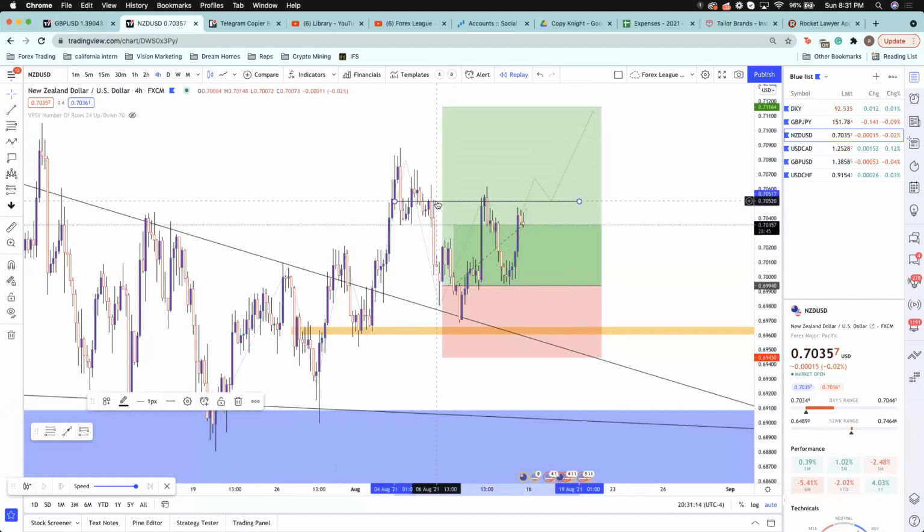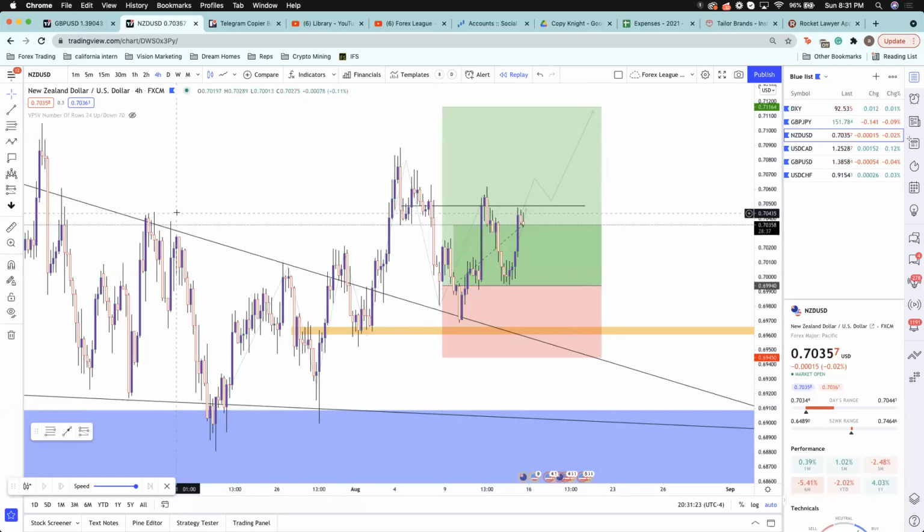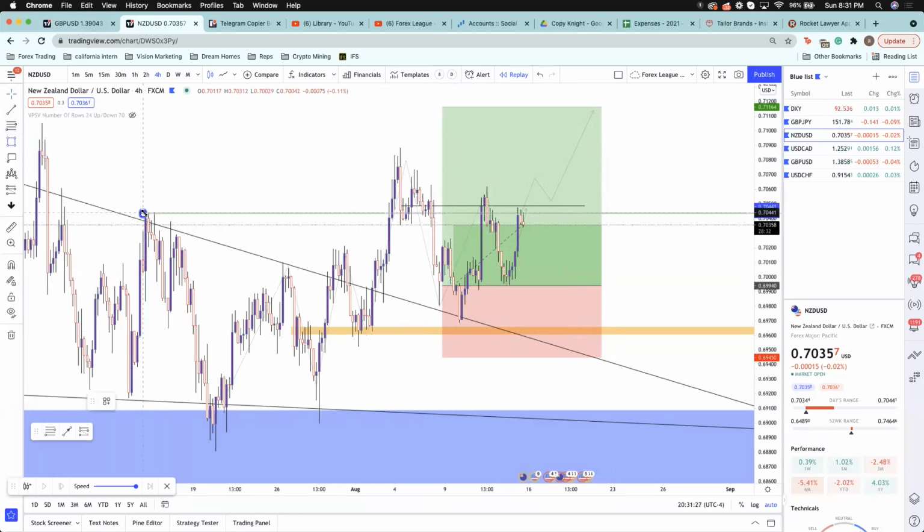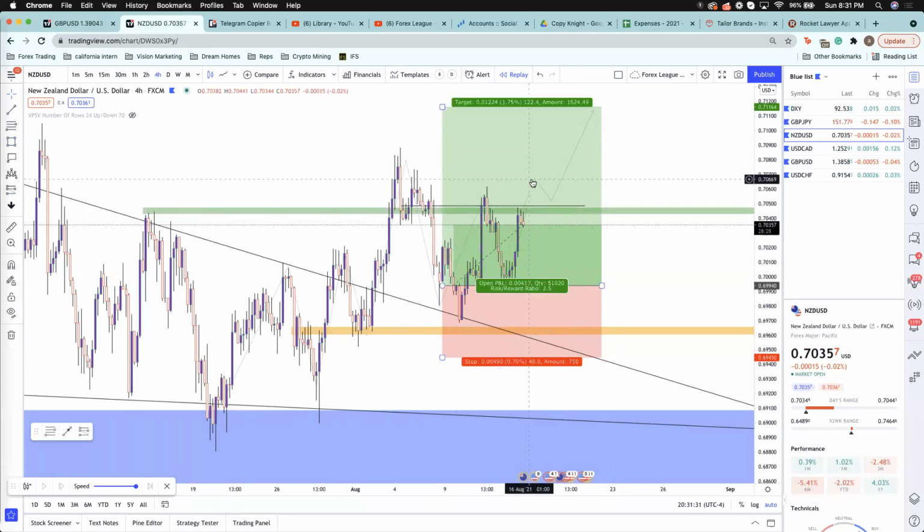Even a bit lower, we can lower this a little bit more. We'll lower it to about here. Just looking left, it's not exactly just one line, so we could make it this zone. We're trying to get above this zone right here.